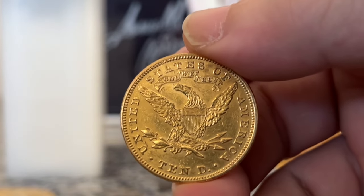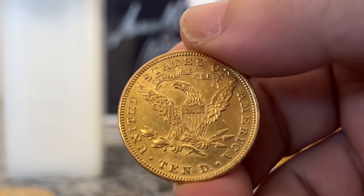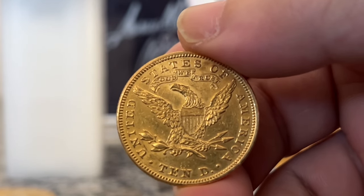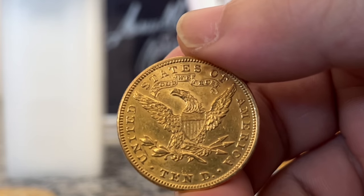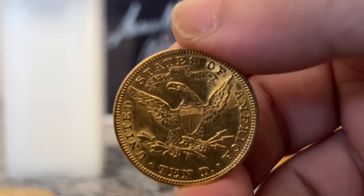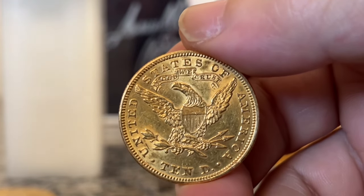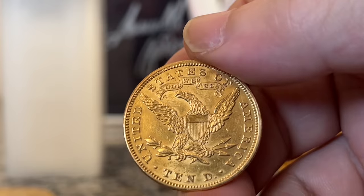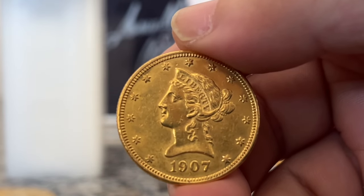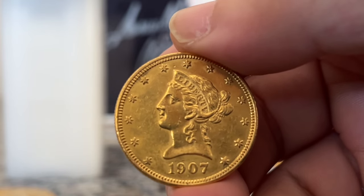Should it be graded XF45, it would command a price of $1,400. MS62, which would be closer to the possible grade of this one, would be $1,750. Well, around MS68, this specimen would be worth 5 figures. This discussion is important because condition matters. It matters as much as the year of mintage.